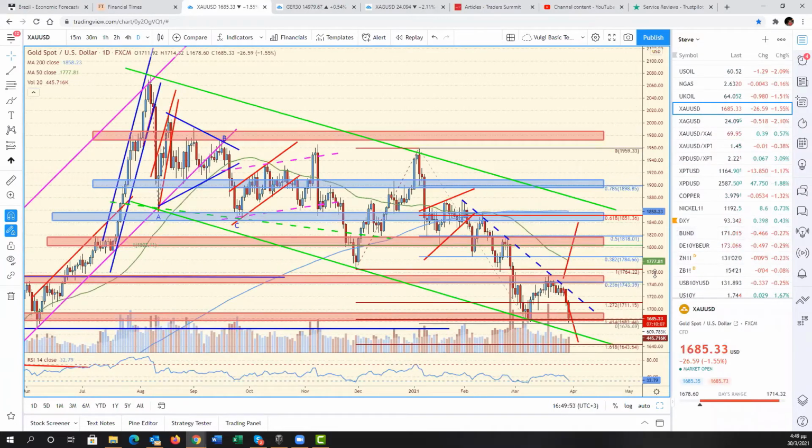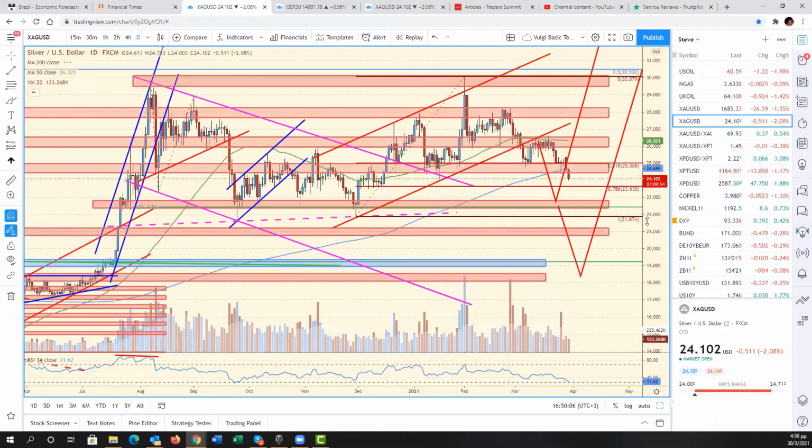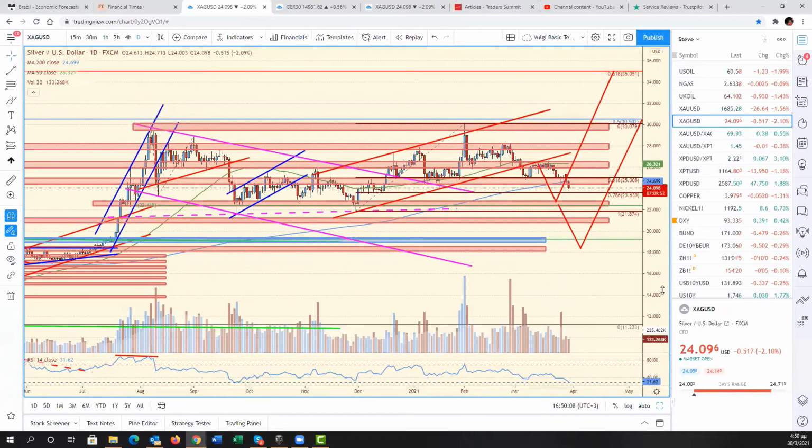Now, here's the daily view, by the way, on gold as well, which I want us to see. Watch this channel. We're approaching it once again. Support passes from like 1660. That's gold, by the way. So this is definitely going to be a first area of support. And here's silver. The major area, as I've said, is like 2240, 2250. Nice confluence of supports.